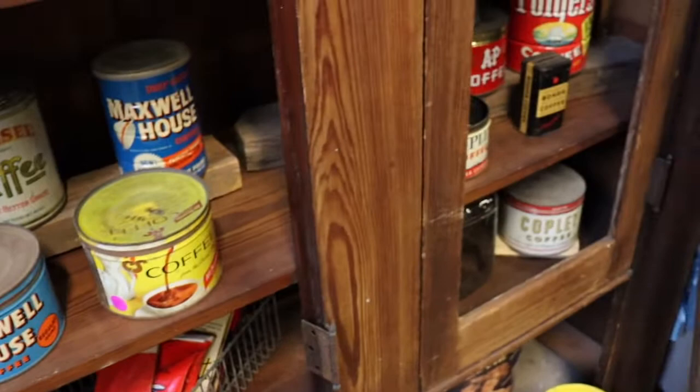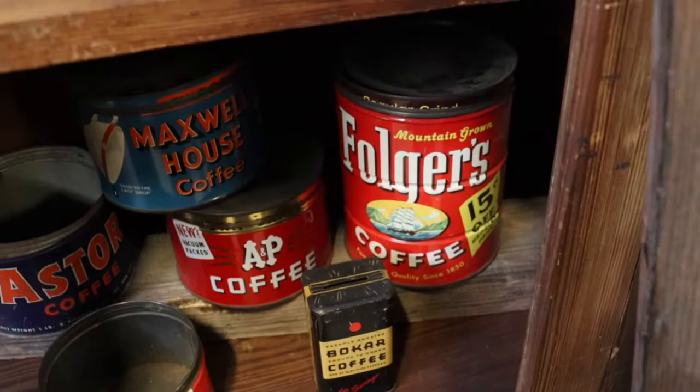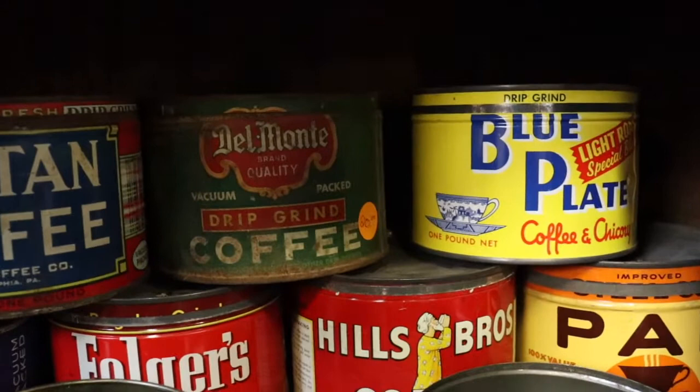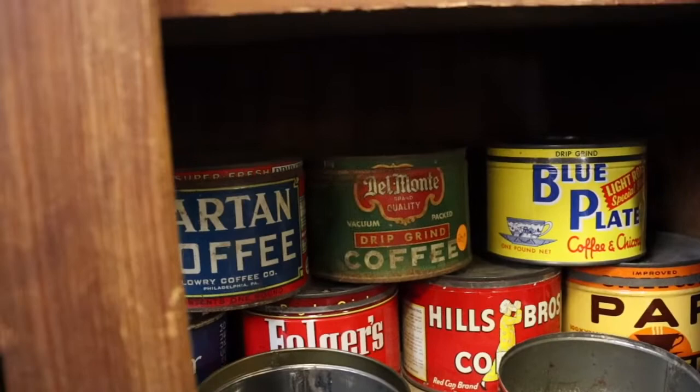And here's a couple of these coffee banks. I believe Miss Pam just had one in one of her live sales. They're really neat when you find them with the lid because they don't often have the lid. And did you know that Del Monte made coffee? I sure didn't. That's a really interesting tin. It's priced at, I believe, $80. And that's probably a great price for that because I have never seen that. And I'm sure it's a little bit harder to find.